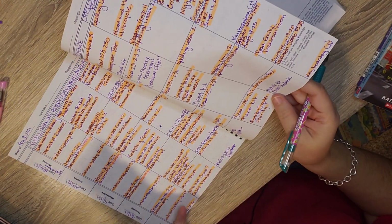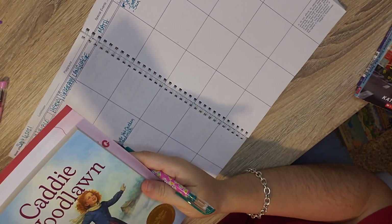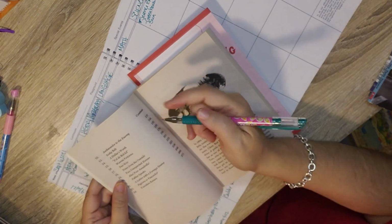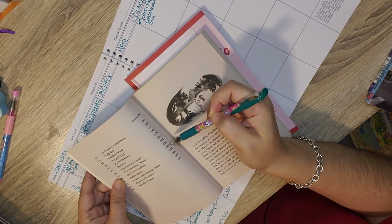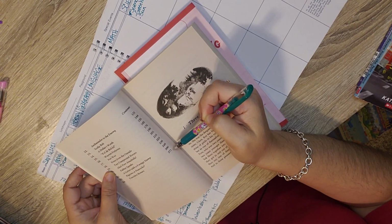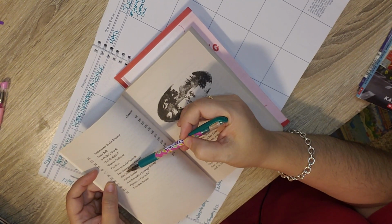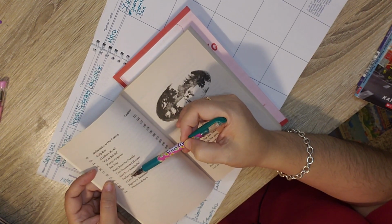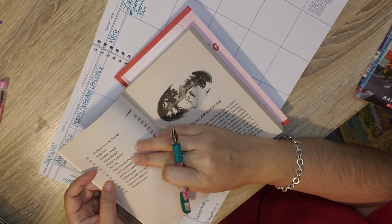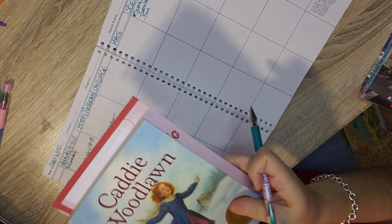Okay, so we finished Who Was Grant last week. We are working on Katie Woodlawn. Now, for Katie Woodlawn, I have 7 chapters. This one's 9 pages, 13, 13, 12, 12, 11. So it really doesn't matter. I just need to know that I need to do 2 chapters one day, and then 2 chapters for 2 days, and then 1 chapter the rest of the time. So I'll probably let my daughter determine which days we do 2 chapters and which days we do 1 so that we can finish this by Friday.